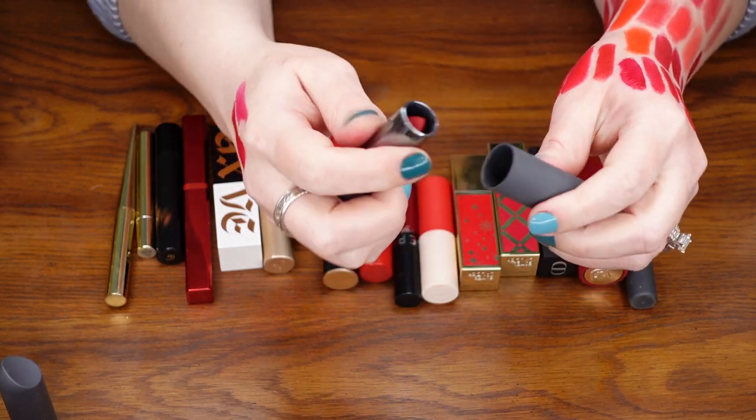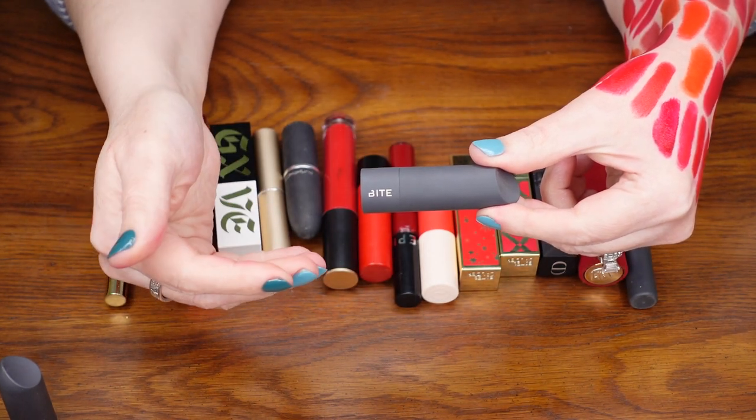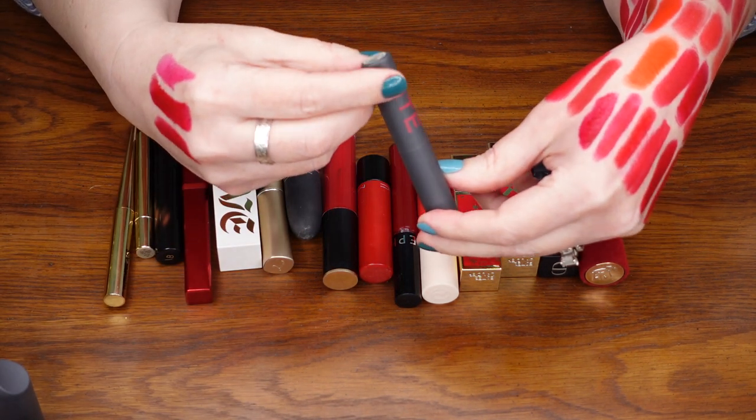Some people really like this. I didn't like it. It bunched up. It didn't wear well. It didn't reapply well over itself. Goodbye. This one from Bite, this one really made me sad.